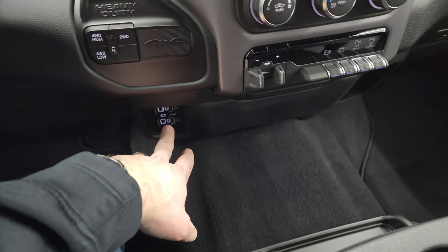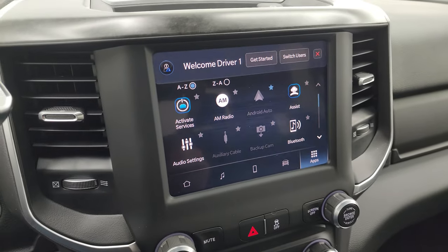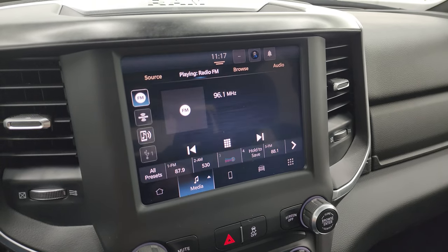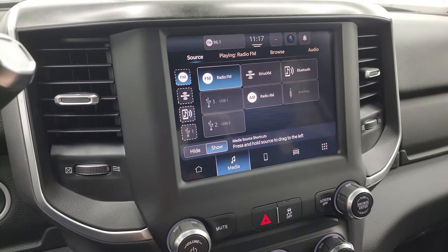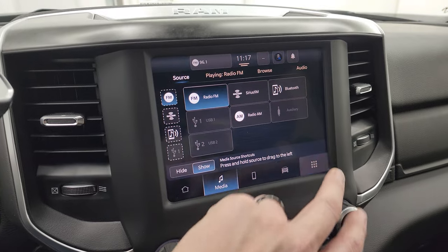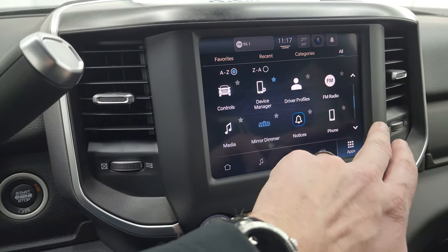You do get two USBs, two USB-Cs, and an aux jack down there. This one has the 8.4 5C radio. You get AM, FM, and Sirius XM radio capabilities on here, as well as auxiliary and USB hookups and Bluetooth hookups. Get all your different apps on here, including Android Auto and Apple CarPlay.